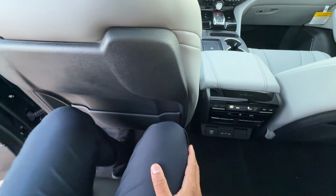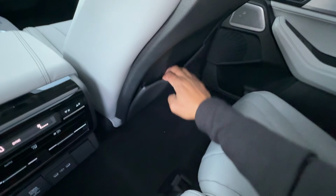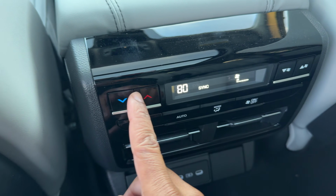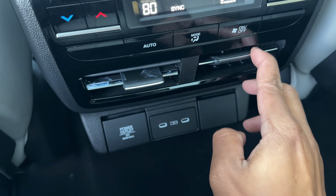Now sitting back here, I have this seat all the way back and still have plenty of room. I'm 5'10". You do get a map pocket behind the driver, one behind the passenger, and you do have your rear vent controls back here as well. So back here, they can adjust the temperature, the fan speed. They have auto back here, which is nice. The different modes, on and off. And here you can adjust the vents.